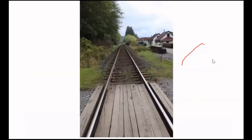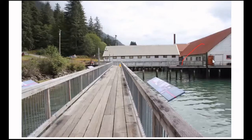And this was one of the railways just outside of this canning factory. And it was very dangerous, and you never really knew when a train was coming by because it didn't really make any toots or anything like that. And there is a sign that says, you proceed at your own risk, and you had to cross this thing to get into the cannery.